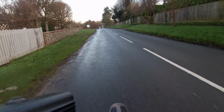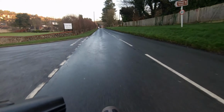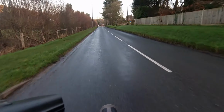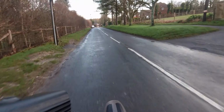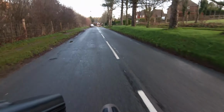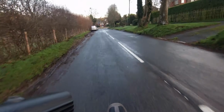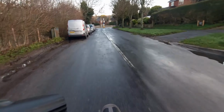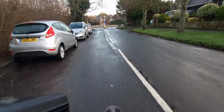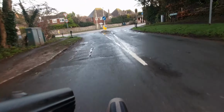When we get to the top of Eastbourne Hill, I'm going to stop and have another drink. Right, I'm lowering down the gears now. We're just about to take Eastbourne Hill on. Guys, I may huff and puff up there. I've huffed and puffed in areas where I don't normally puff.